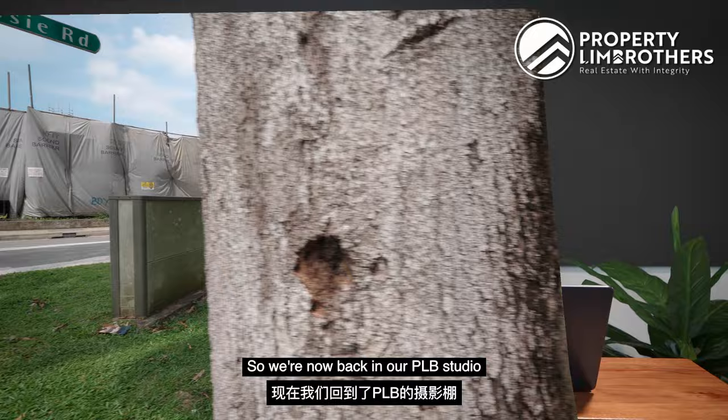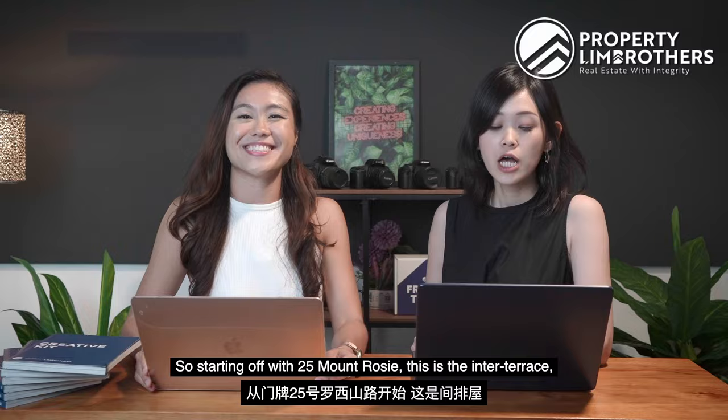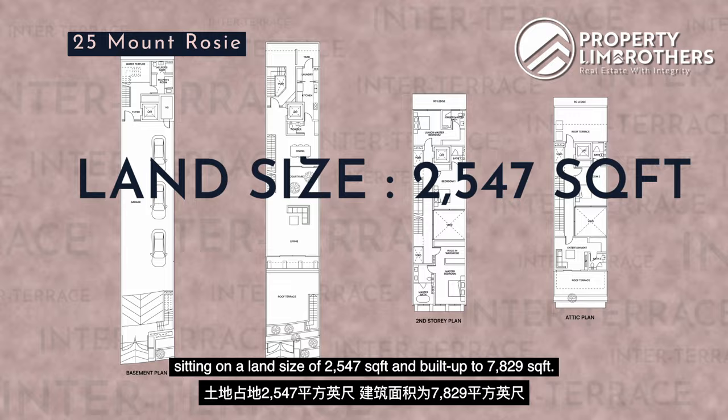So we're now back in our PLB studio, and let us walk through with you the unit details of the 3 homes we have today. So starting off with 25 Mount Rosie, this is the inter-terrace, sitting on a land size of 2,547 square feet and built up to 7,829 square feet.